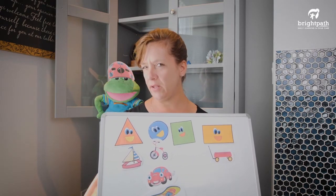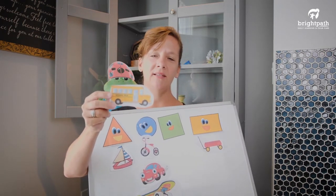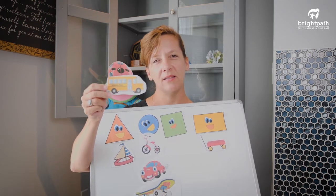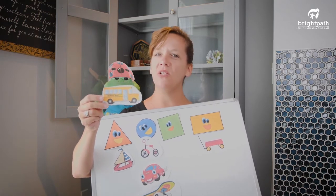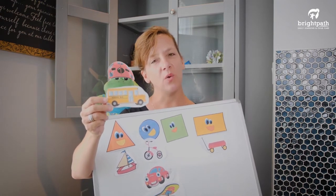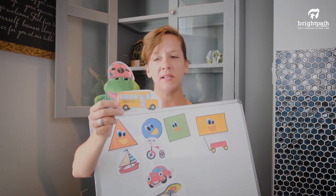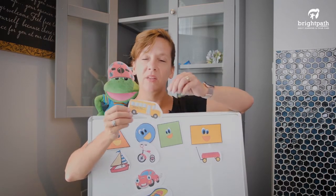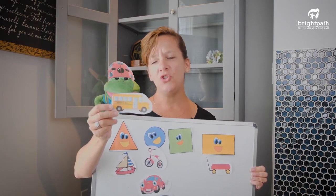Here's another tricky one. Are you ready for this one? This one actually has at least 3 different shapes in it. Look at its wheels. Its wheels are round. We know wheels need to be round so that they can roll over and over. Its windows. Look at its windows. That's right. They are square. The windows along the sides that the passengers look out of, these ones right here, they are square. They have 4 sides.